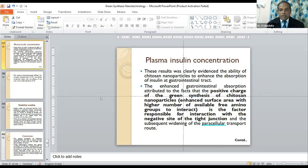The existing nanoparticle has a small surface area, so it may not enhance the bioavailability to this level. But the green synthesis chitosan nanoparticle has an enhanced surface area, and an excess amount of free amino groups is available, so the positive charge is very high. The positive charge interacts with the negative charge of the epithelial junctions, so there is a widening of the paracellular route, so that the insulin can easily penetrate the membrane and reach the plasma, the blood circulation.